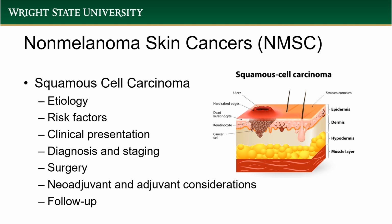Follow-up's a little bit different from basal cell. In this case, you want a history and physical every 3 to 6 months for the first 2 years, and then every 6 to 12 months for the next 3 years. And then once you're at the 5-year mark, then they can move on to annually.